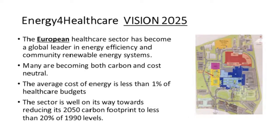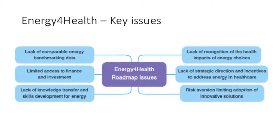The other part of the vision was to look at many becoming both carbon and cost neutral. So that's an interesting concept. It's not just the fact we go to net zero fossil fuel energy, net zero carbon, but actually the costs come down and could, in some cases, become neutral. The average cost of energy becoming 1% of the healthcare budget, that would be certainly good news on the financial front, and the sector becoming well on its way towards reducing its 2050 carbon footprint to less than 20% of 1990 levels. So actually not as ambitious as the UK policies we've heard about earlier.